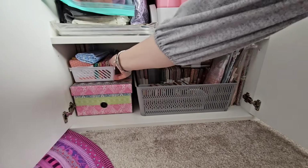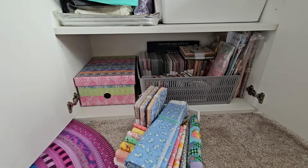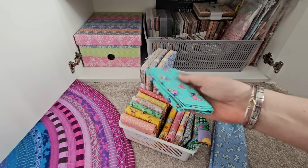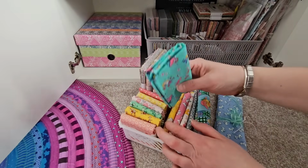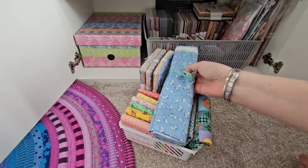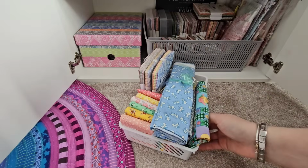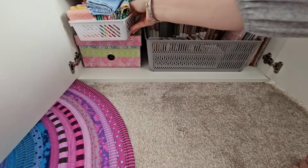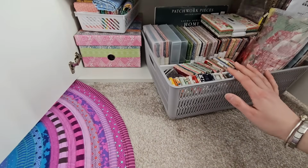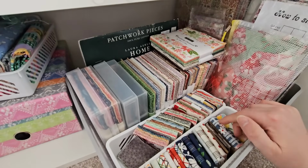And then again, down the bottom here is more fabric that I wanted to keep together. So these are again 30s prints, but like playful cartoony prints that I just really love. So I wanted to keep them all together because again, I'm curating bits and pieces to go in a quilt. I've got some reclaimed fabric in there. And then here, not ideal, but where I'm storing my pre-cuts. So I've got charm packs there, open jelly rolls.